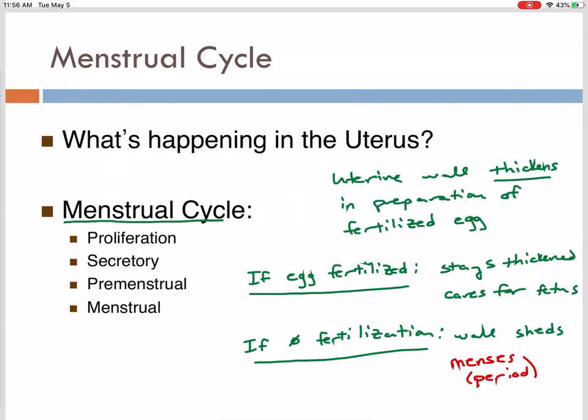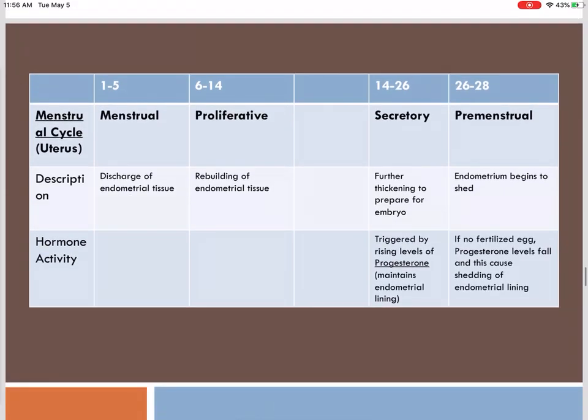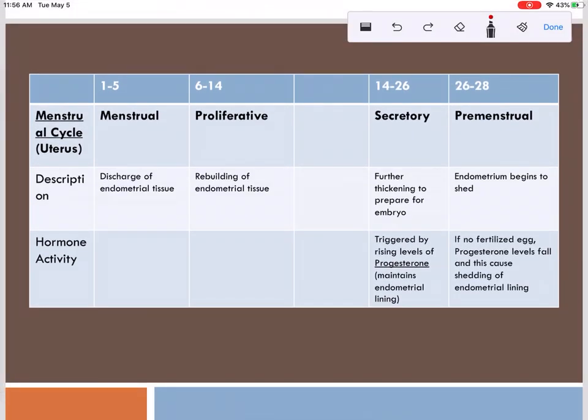So, ladies and gentlemen, a woman's period is the uterine wall shedding and just coming out through the vaginal tract. So imagine, gentlemen, every month that a woman is not pregnant, the uterine wall sheds. Imagine the inner lining of an organ shedding and just coming right out. That's what it is, gentlemen. Let's just call it what it is. Okay.